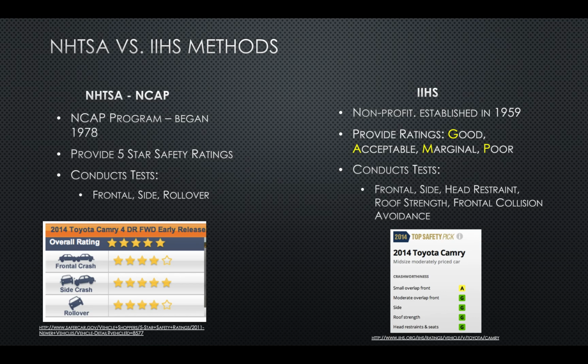Like I just described in the history, there are two sources of crash test ratings in the US. There's the NHTSA and there's the IIHS. There are several differences between these two, the main one being that NHTSA is a federal government organization, while IIHS is a nonprofit group funded by insurance companies.